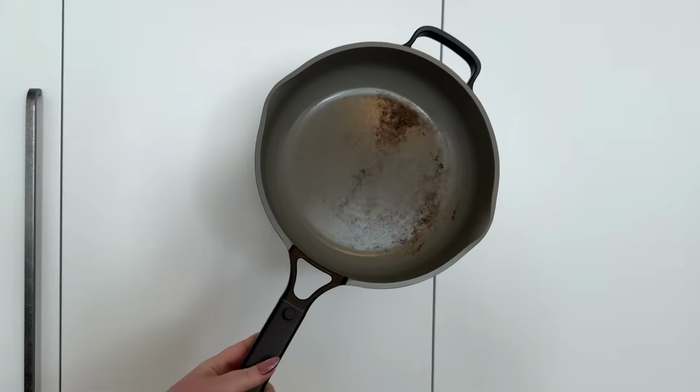Last thing I kind of want to talk you out of, and I do think this is a good deal, so it's kind of hard, is the Our Place 13-piece cookware set. This is a $498 value. It's normally priced at $350 and you can get it for $233.99. Now the Always pan is a pretty popular product. I do have that pan.